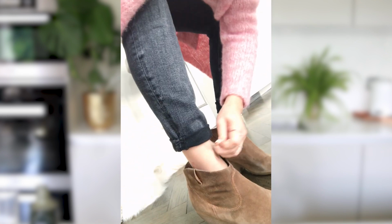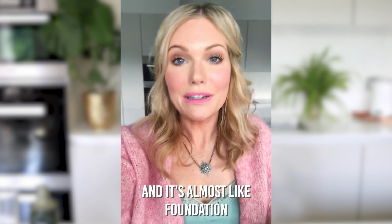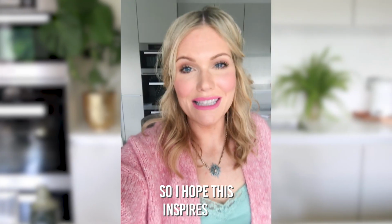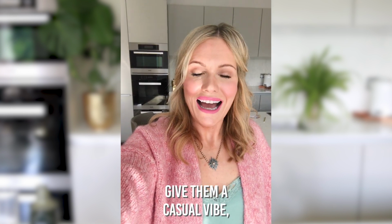Take a look. So you can see here, oh, I can't really show them, but little pop sock. And it's almost like foundation for your legs. Really cool. So, I don't know if you can see, this is the look. So I hope this inspires you to wear your camisoles in the day, give them a casual vibe.